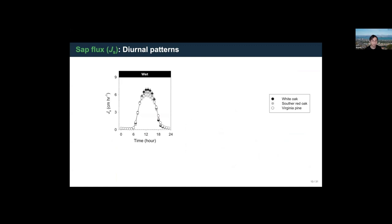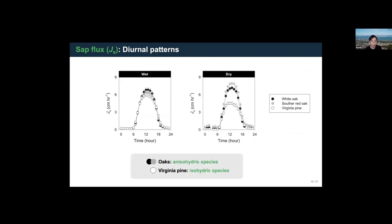Here's a diurnal sap flux pattern for different species under wet conditions. Under dry conditions, Virginia pine shows a significant decrease in transpiration, whereas the oak species maintain or even increase their transpiration rates. Based on these responses, the oak species are classified as anisohydric, while Virginia pine is classified as isohydric species.